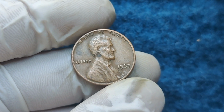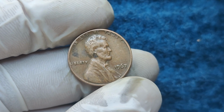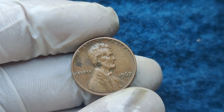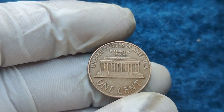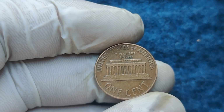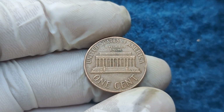Hey there, fellow treasure hunters. Picture this, you're digging through an old jar of pennies, maybe it's in your attic, maybe it's that random jar your grandma always said had some history. Suddenly, you find a penny. It's a little worn, nothing fancy. But wait, it's a 1967 Lincoln penny with no mint mark. Could this be your ticket to $1.4 million? Yes, you heard that right, a penny that could turn you into a millionaire.